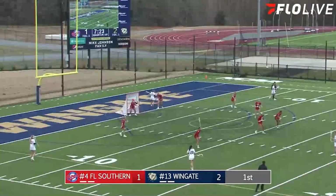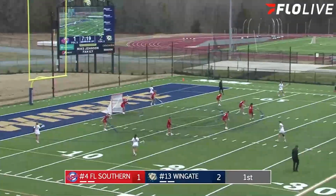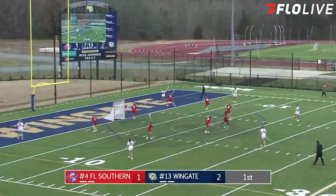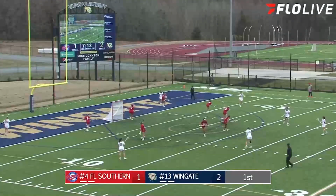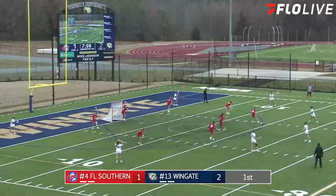So Wingate able to get it back with an unsuccessful Florida Southern clear after the missed free position shot. And the Dogs working it around, leading 2-1 over halfway through the first quarter of action from Irwin Belk Stadium.